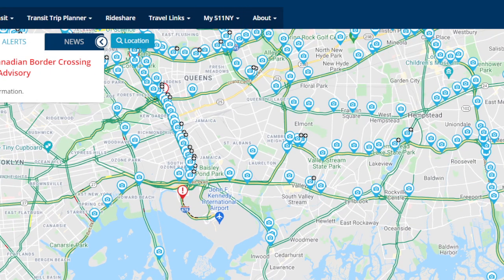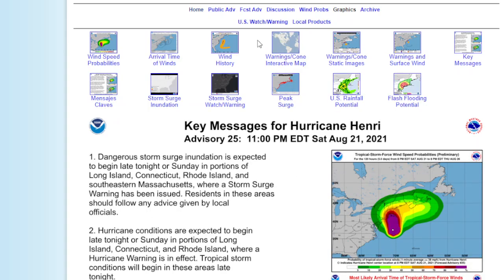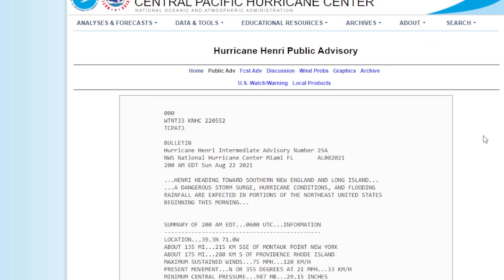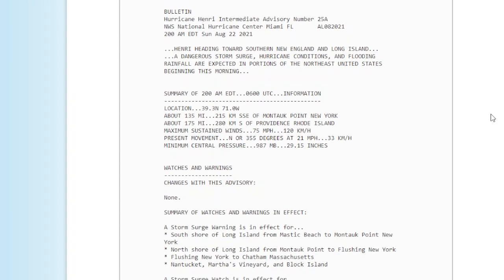And more rain is on the way. Let's see if the Hurricane Center has updated and given us the latest advisory for Hurricane Henri at the 2 a.m. advisory. All right, it is finally in. So, intermediate advisory number 25A, Henri heading towards southern New England and Long Island, which they pretty much said earlier.